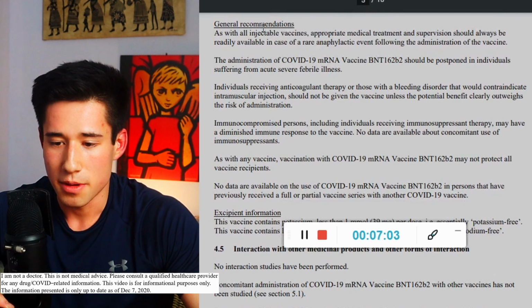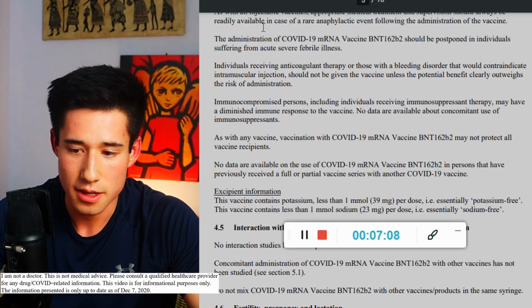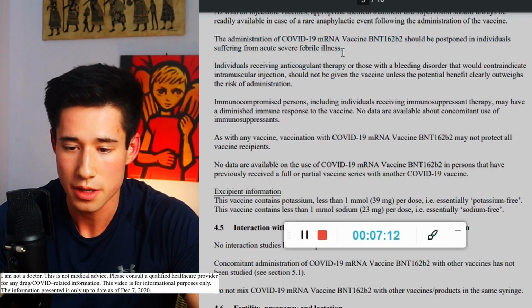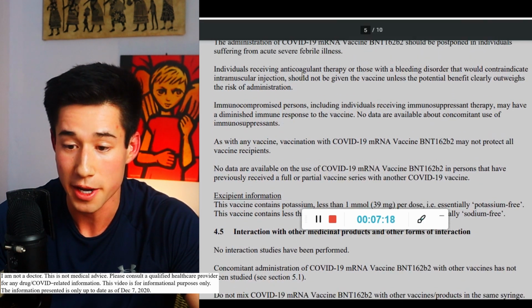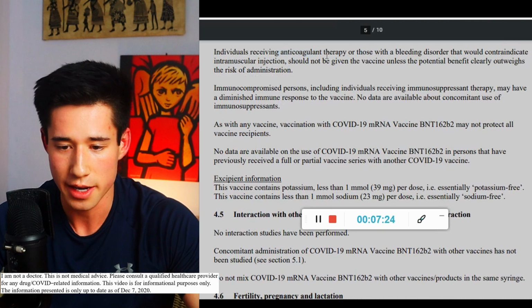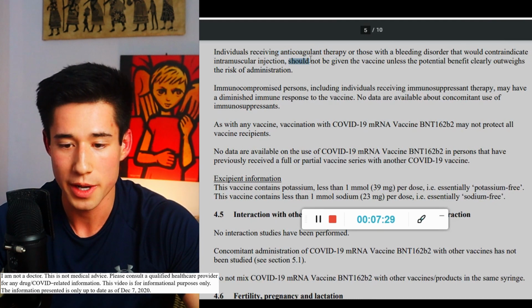Appropriate medical supervision, obviously. You got to postpone the injection in people with acute severe febrile illness, so like people with really bad fevers, I guess. You got to wait until they get better before you give them the vaccine. People who are on anticoagulant therapy or with a bleeding disorder that would contraindicate intramuscular injection should not get the vaccine unless the benefit outweighs the risk.